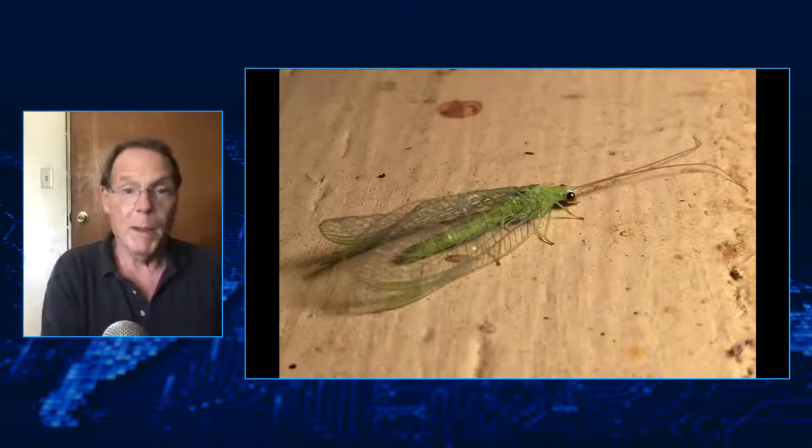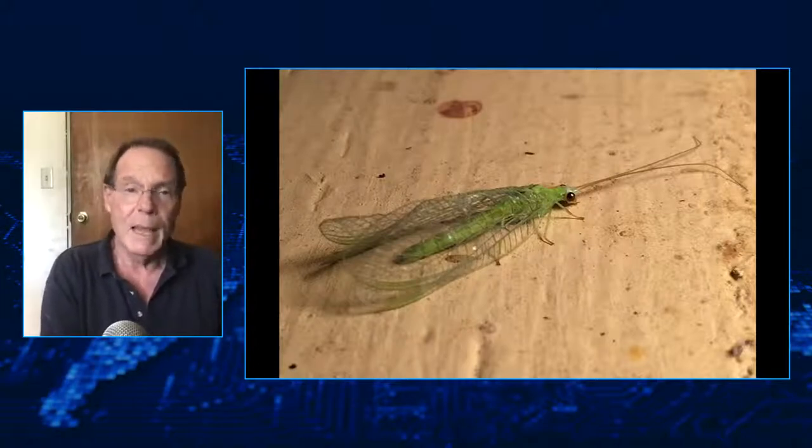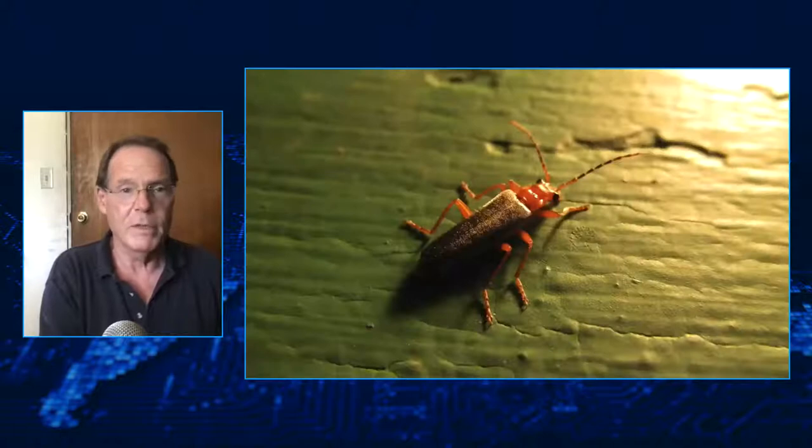Lacewing, here shown by my porch light. I like to use the porch light technique for monitoring the beneficial insects in my garden. Leave your porch light on, and if you see some aphids on your roses, keep checking under the porch light in the evening and see if the lacewings show up or the other beneficials. You know your problem is likely to solve itself.